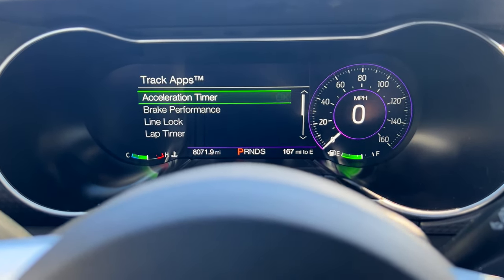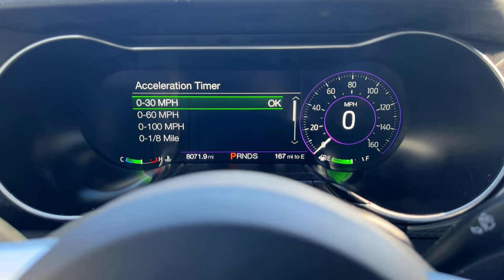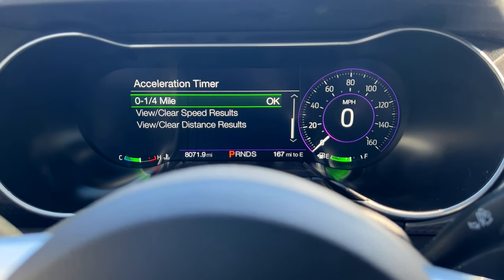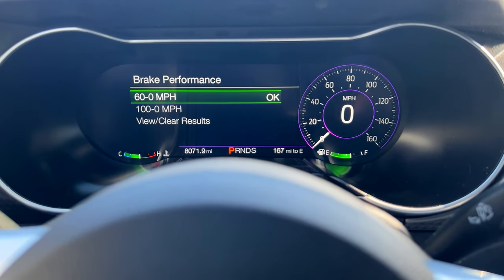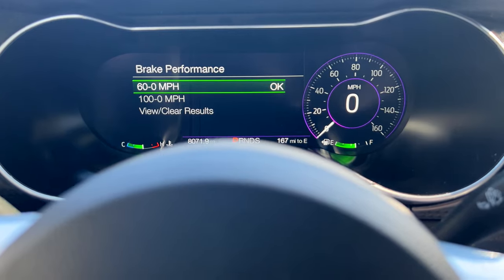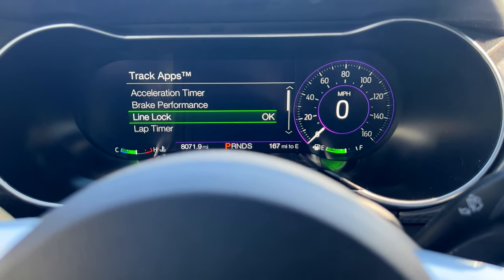Track apps. This is the fun stuff. Of course, you've got your accelerator timer, so you can time yourself going 0 to 30, 0 to 60, or 0 to 100, the eighth mile, the quarter mile, and you can view or clear those results. Brake performance. You can measure how fast this car will stop in the 60 to 0 or the 100 to 0. So you can make a game out of these two features, the accelerator timer and the brake performance. Can you outdo yourself?